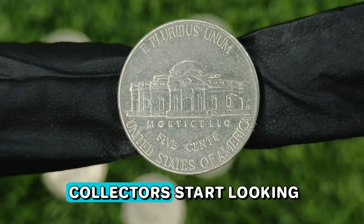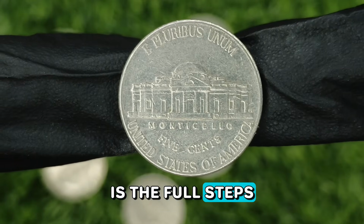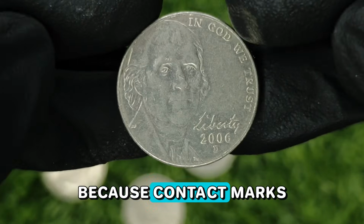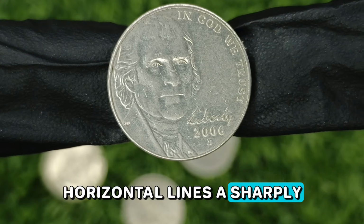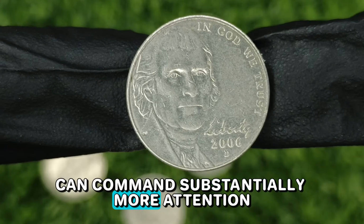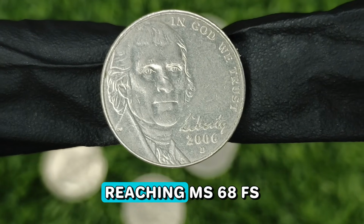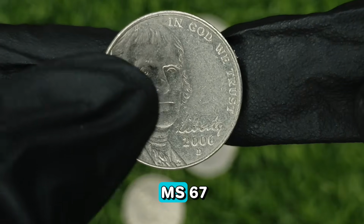And this is where collectors start looking much more carefully. The major collectible distinction is the full steps, or FS, designation. On Jefferson Nickels, collectors pay close attention to the steps of Monticello because contact marks and weak strikes can interrupt those tiny horizontal lines. A sharply struck coin with complete, clearly separated steps can command substantially more attention than an ordinary example. PCGS records the regular 2006 issue in grades reaching MS68 FS, while the standard non-FS population has reached MS67.